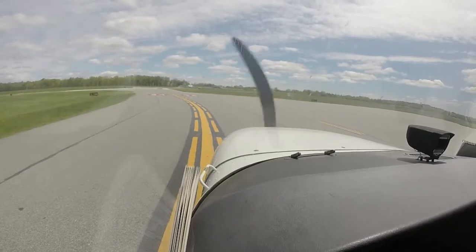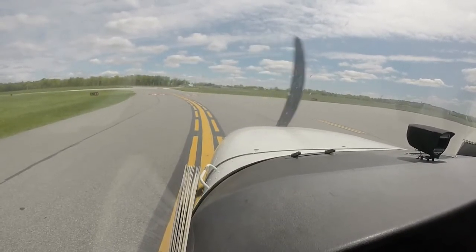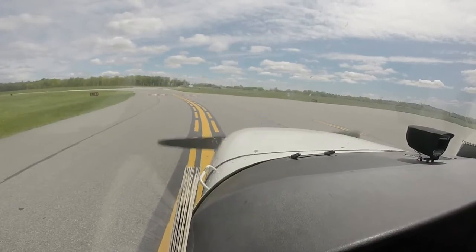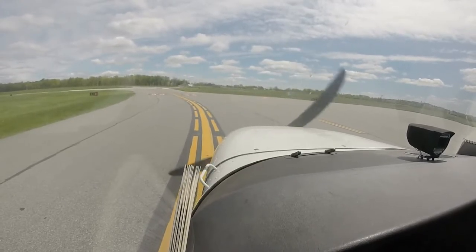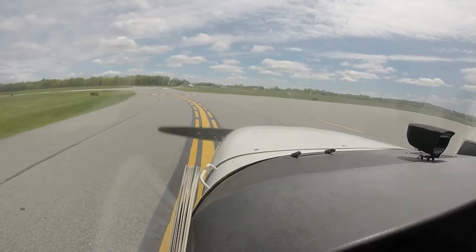West Tower, Cessna Skyhawk 9101 Romeo, holding short runway 34, ready for takeoff and departure to the northwest. November 9101 Romeo, Westchester Tower, wind 310 at 16 gust 24. On course to the northwest approved from runway 34, clear for takeoff. Clear for takeoff runway 34, copy the wind, on course approved to the northwest, 9101 Romeo.